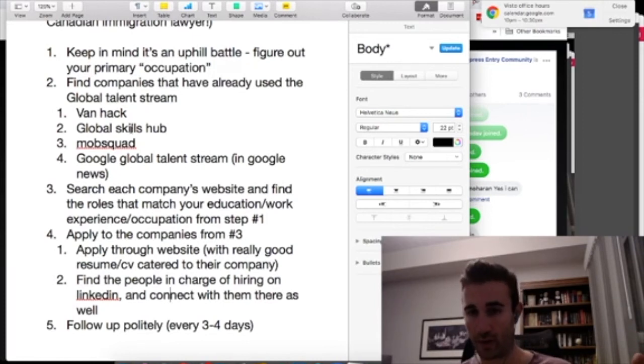And you can go on their websites and find a list of companies that they've worked with, right? And it's all public. These are good companies doing really good things, and they're sharing that with the world, so you should take advantage of it. You're not taking advantage of anybody. You're using that information to your knowledge.